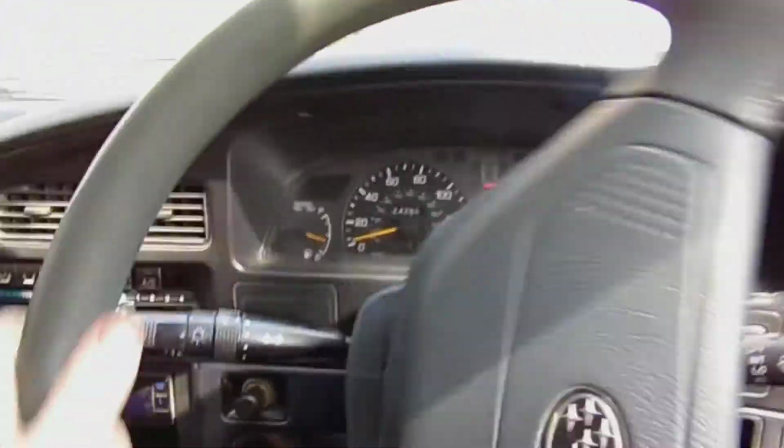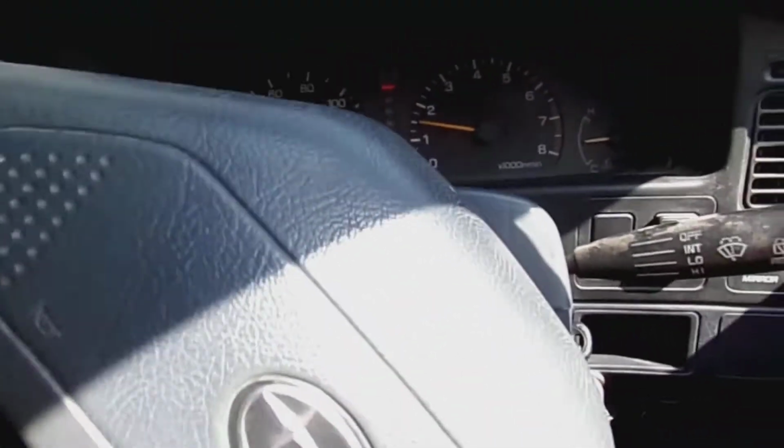This should be a lot of fun in the snow. I've never actually owned a four-wheel drive car before. Only sports cars and my Lincoln Town Car. They were rear or front-wheel drive.